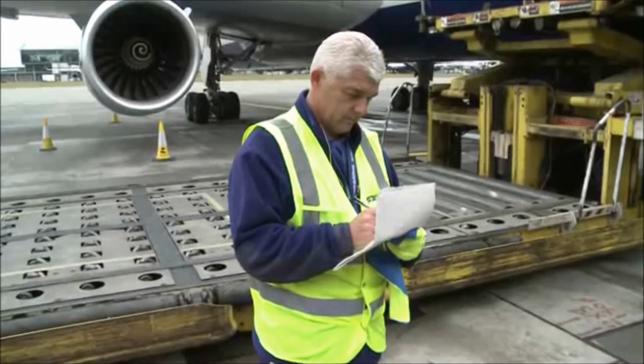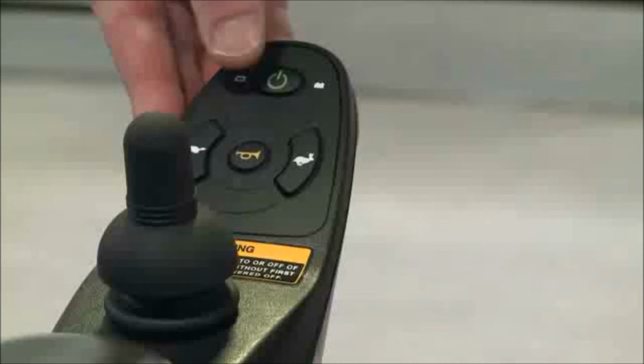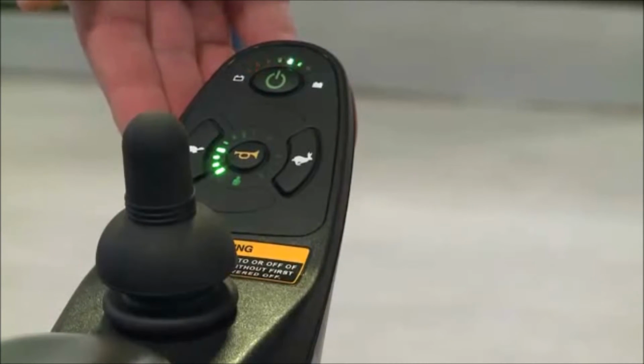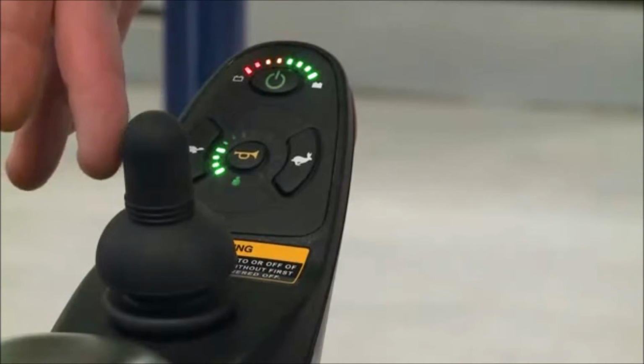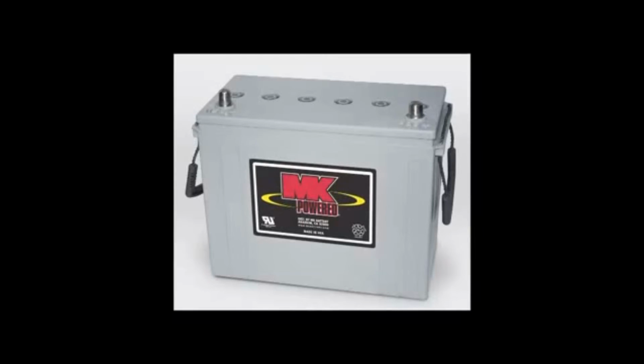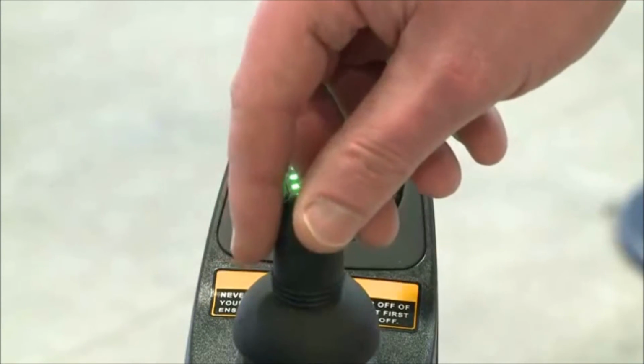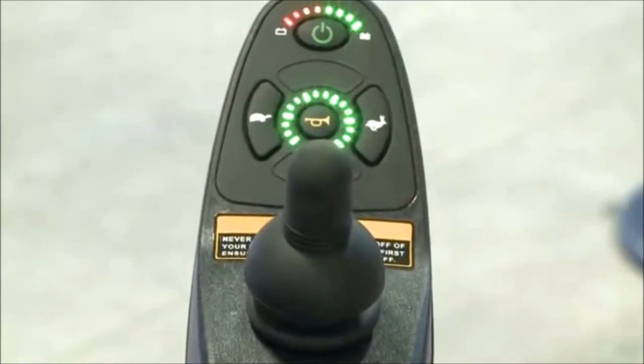Prior to loading, the loading supervisor should check that inadvertent operation of the device has been prevented. This can be achieved by seeing if the mobility aid will power up and whether use of the joystick results in the mobility aid moving. We must also be alert to obvious signs that exposed battery terminals have not been protected from short circuit. If a device has not been made safe, it must not be loaded, and it will then be necessary to liaise with the airport's PRM service staff in order to fix the problem.